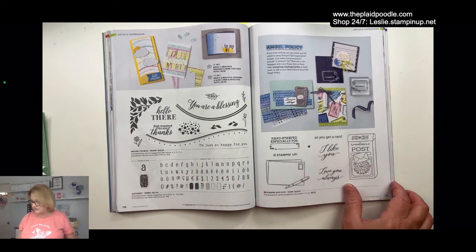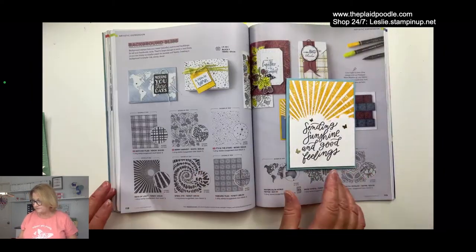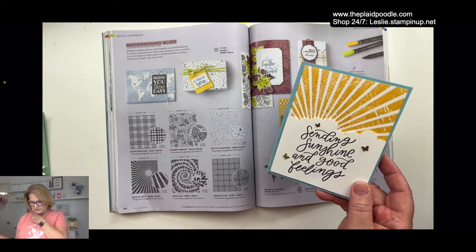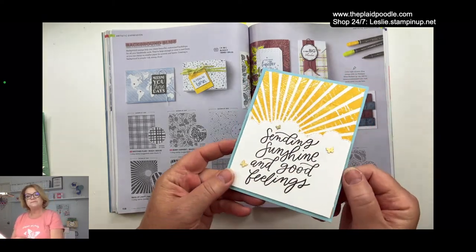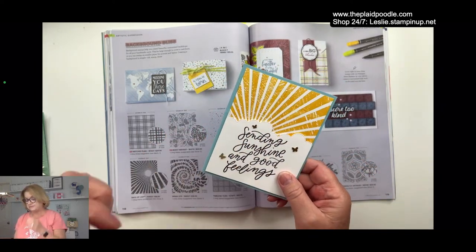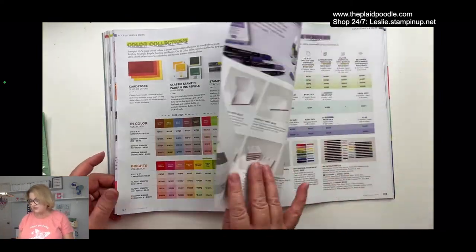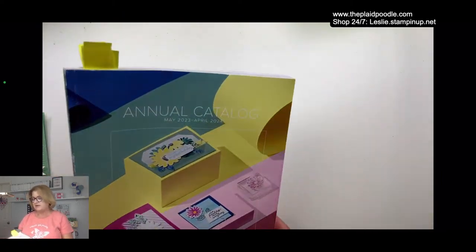This is sweet. I like this Stamped with Love set. And then here's a background stamp. And I made this. Did we make this in our class? No, I made this during a live stream using the Rays of Light. And I think the borders die. And I think that's all my samples. And then we're getting into the colors and the tools. So that didn't take us very long.